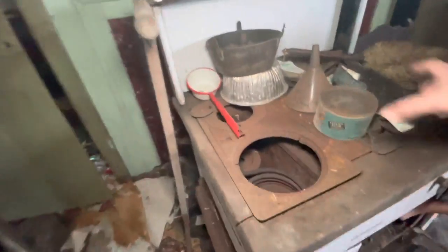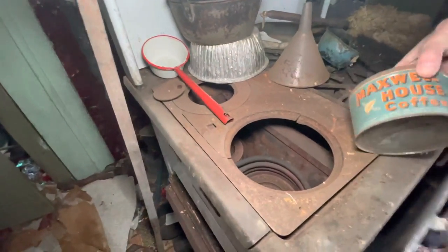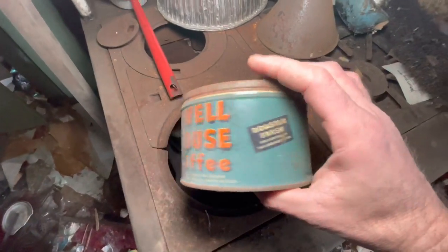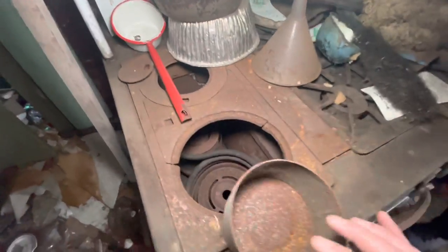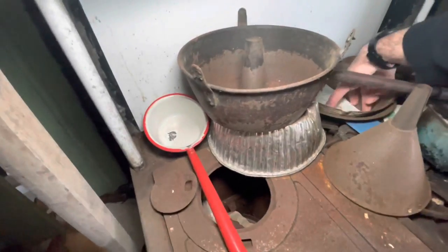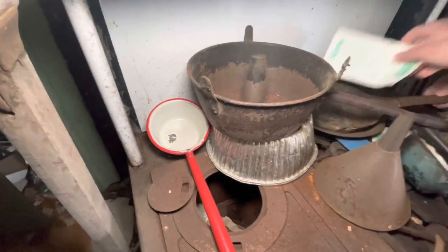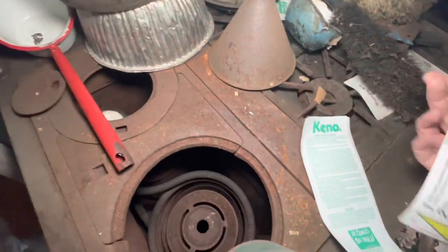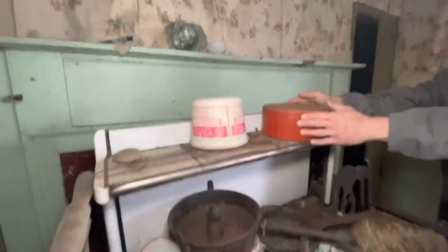Wow, look at this, dude. Maxwell House. Look at the Keno, the old Keno thingy. Probably from when Keno first came out. Oh my god, look at the game slip. I wonder how much simpler it was. It's in the cookie tin. I don't know, let's open it up.